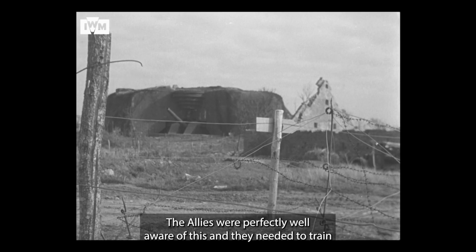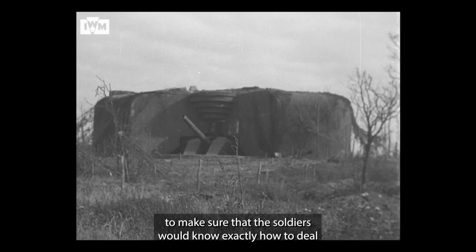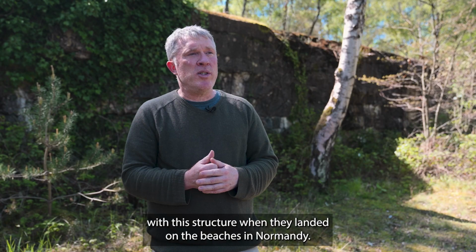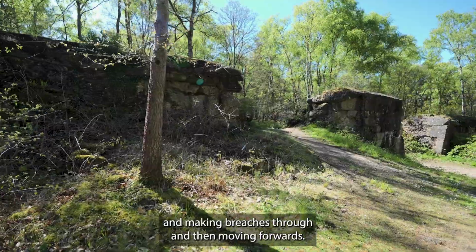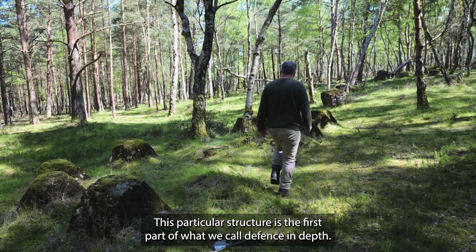The Allies were perfectly well aware of this and they needed to train to make sure that the soldiers would know exactly how to deal with this structure when they landed on the beaches in Normandy. So they built them on the training areas of the UK and practiced attacking them and making breaches through and then moving forwards. This particular structure is the first part of what we call defence in depth.